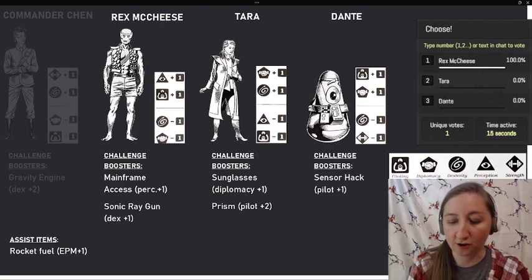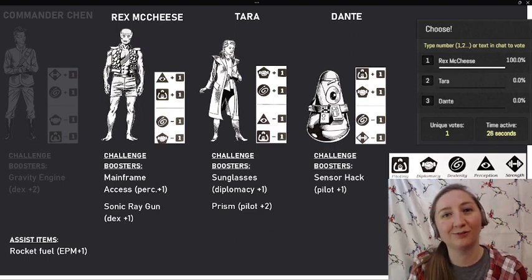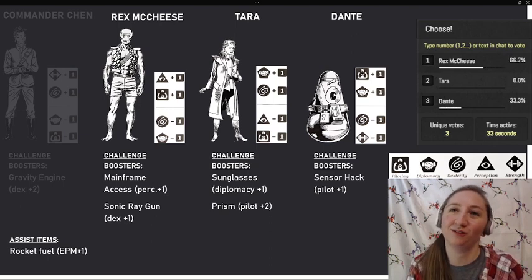And only 1 character can participate in a challenge. And in order to win, or lose, the challenge, we'd have to roll a d6 die. Yes, type your number to vote. Yes, thank you.